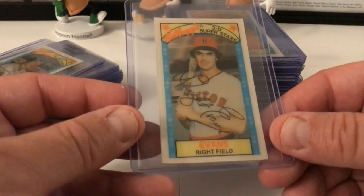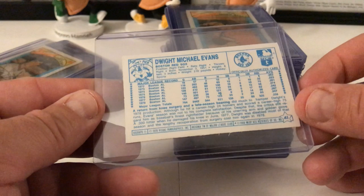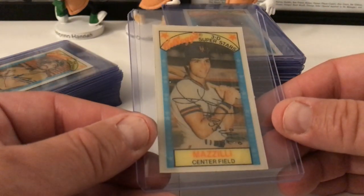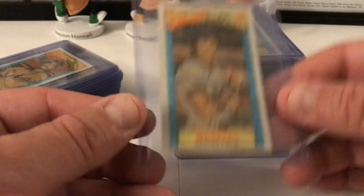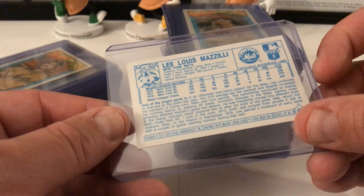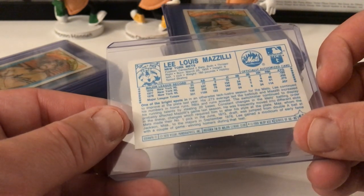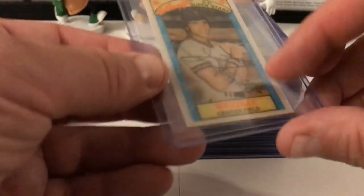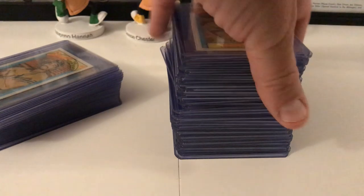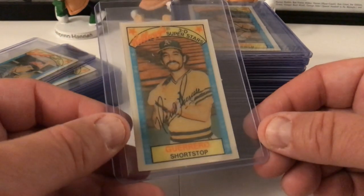And the Giants, another one, Dwight Dewey Evans, great card here. Beautiful, the young Dwight Michael Evans, Boston Red Sox. Lee Mazzilli, another one, you wonder, okay, why is Lee Mazzilli in here? He batted .273, 19 home runs, 61 RBIs, whatever it says there. Lee Lewis Mazzilli, good average outfielder, good player, but, you know, wonder why.